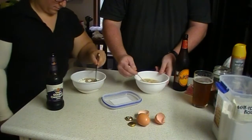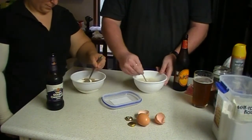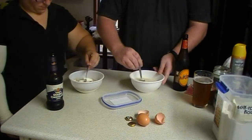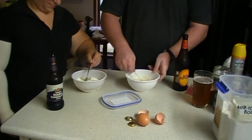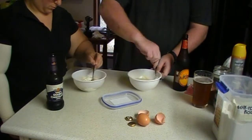Okay, and with your fork, just mix it round. Mix it, mix it, mix it. What we're making is pancakes. Beer pancakes. So anybody out there that has done pancakes before, you know the consistency you're looking for.